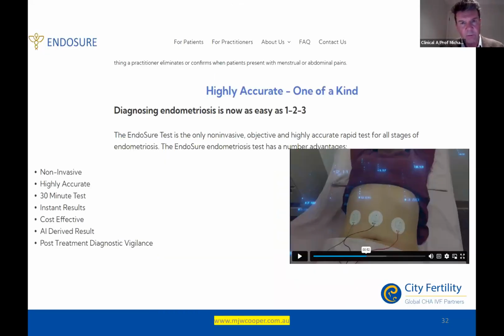As an illustration of the pain and the sensory issues, there are companies such as this, Endosure. I'm not quite sure how correct this is, but nevertheless, they say that they can do a non-invasive, highly accurate test for endometriosis. They put 3 electrodes on a patient's abdomen, get the patient to drink some water, and then 30 minutes later, they run an algorithm and claim that they can get an AI-derived result to tell if people have endometriosis or not. I'm not sure if this is correct, but even if it's half right, it suggests that what we're dealing with is a sensitization thing. And I think that fits with everything else I've just been saying.